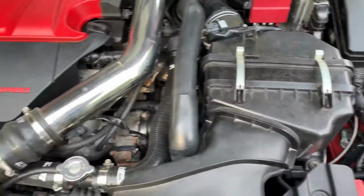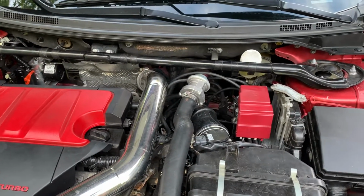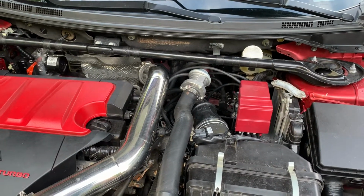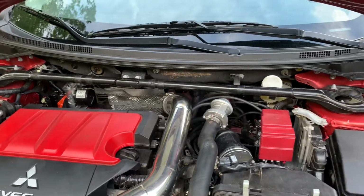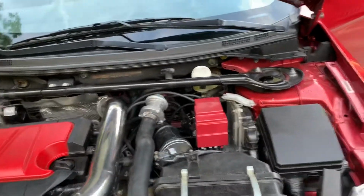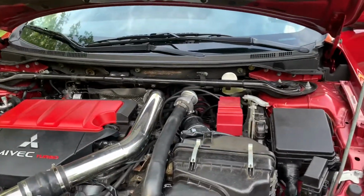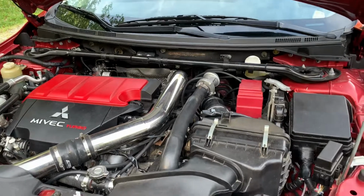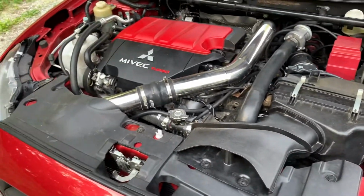The engine's relatively stock. It has a mild tune on it that I did. Just basically stock boost, with a little bit of tweaking here and there to make it boost a little smoother. I leaned the air-fuel out a tiny bit just to make it less pig rich up on top like they usually are. You can see that everything's stock under here.